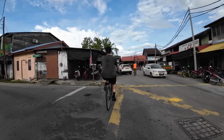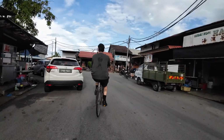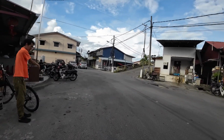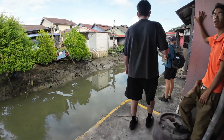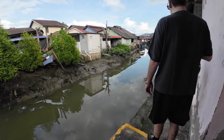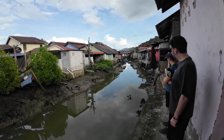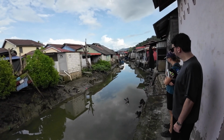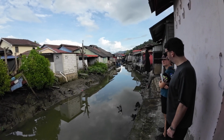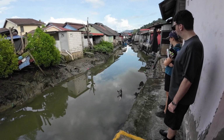Balik Pulau is the name of this village. So this is a Chinese fishing village. That's how they set up the village way 120 years back when they first came. So resembling also how they lived back in China. Two roads running along the river on both sides. And the water you see here is basically tidal. This time when it's in high tide, the road, the houses will be in water as well.